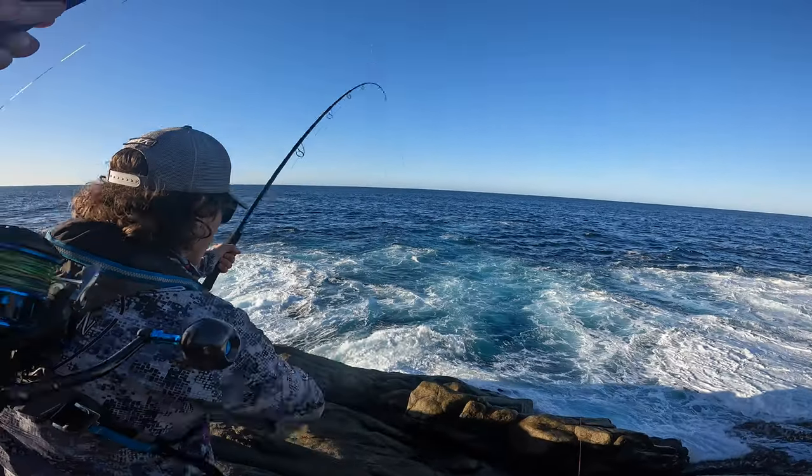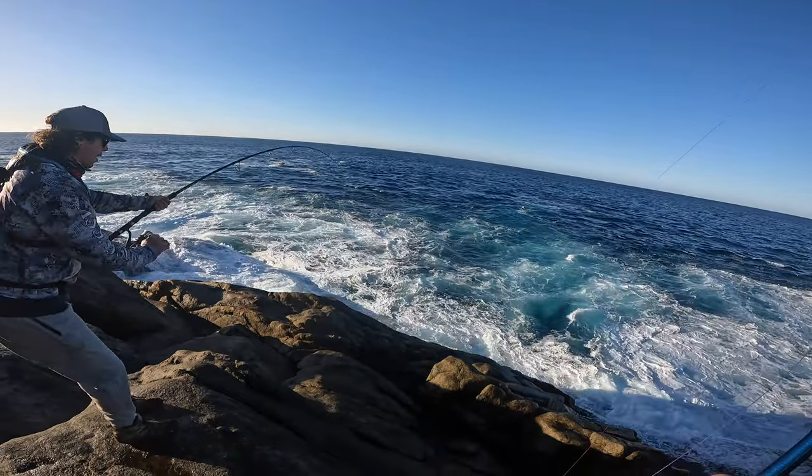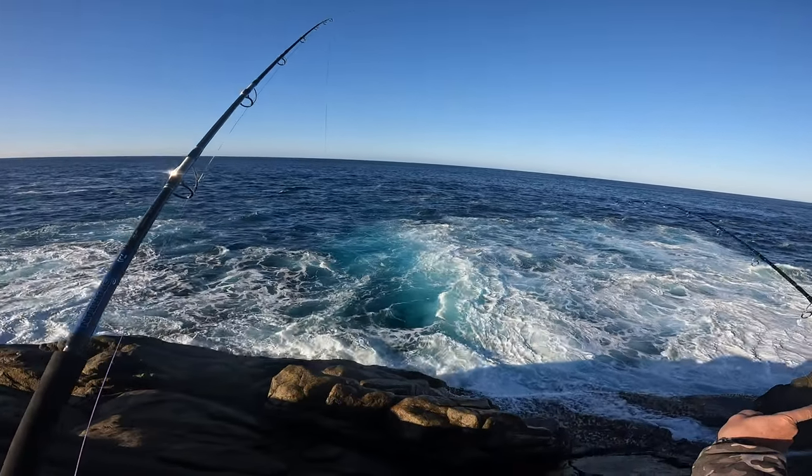It might not be a sand bite. It seems pretty small. Okay, just hold it. Just keep him. Don't fight him. Get him to turn and going that way. Once he's going this way, then go hard.